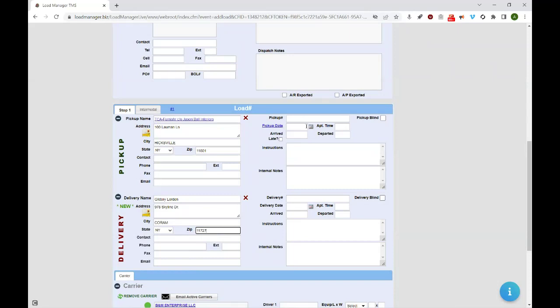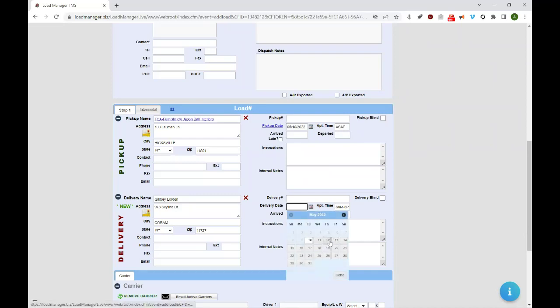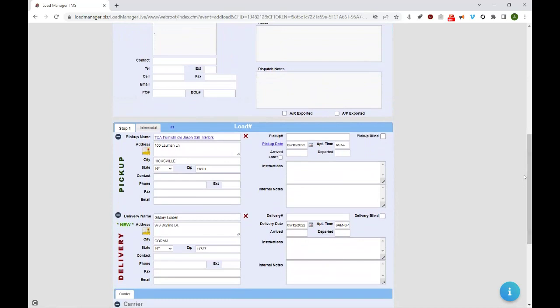For my pickup dates, I can select or just select from the calendar. Appointment times are going to vary. Today, it's going to be as soon as possible, but you can also put in a range like 8 a.m. to 5 p.m., or just standard civilian or military time. Our system, and any good TMS system, should be designed to be flexible and user-friendly to meet the challenges and the differences in different loads you'll have. Here you'll see that we have the ability to put instructions for the driver or internal notes that you may wish to put in.